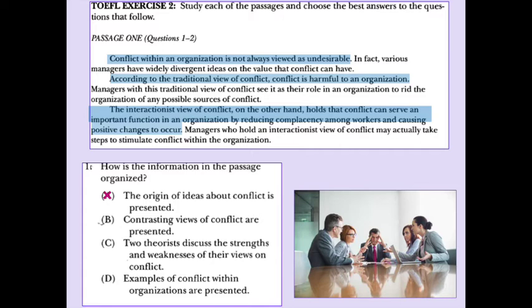C. Two theorists discuss the strengths and weaknesses of their views on conflicts. Theorists are people. There are not two different theorists in these sentences. So that is not the answer. D. Examples of conflict within organizations are presented? No, we did not see any examples. Now let's look at B.